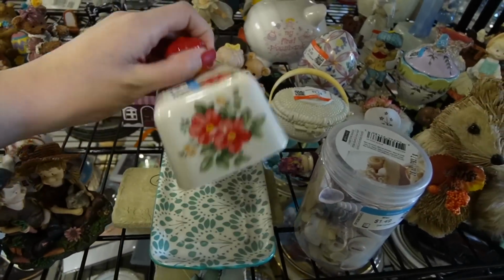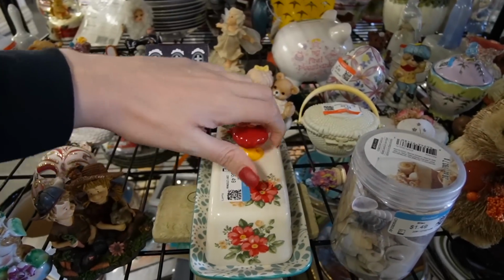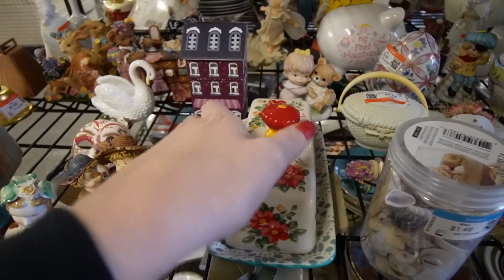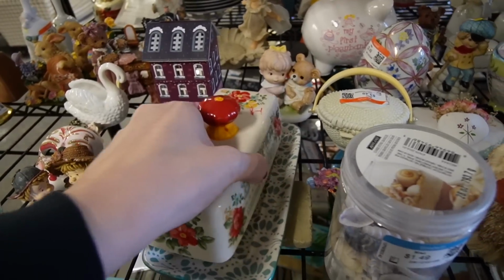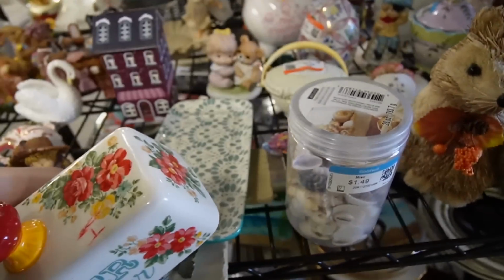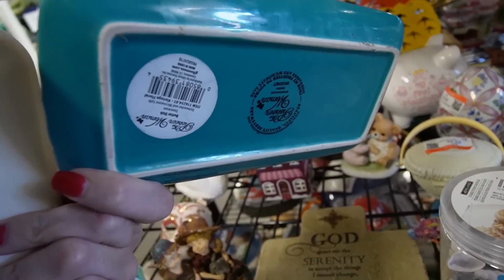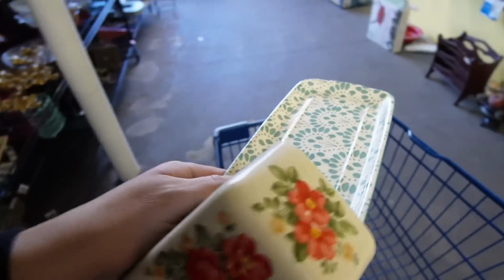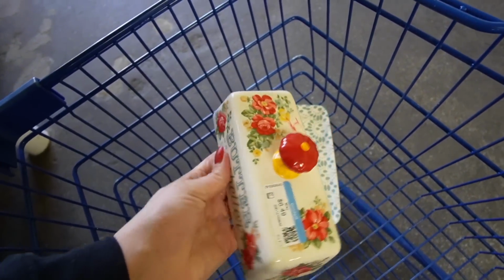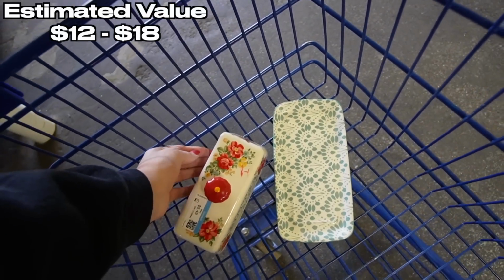Is that Pioneer Woman? Now I know that Pioneer Woman was originally sold at Walmart, but some of the retired Pioneer Woman can be worth money. So I'm going to stick this in my cart, if it is in fact Pioneer Woman. Let's double check. Maybe it is. Okay, I'm going to stick that in here. I'm going to look up this pattern and see if it's worth grabbing, see if it's a retired pattern.